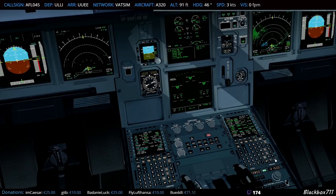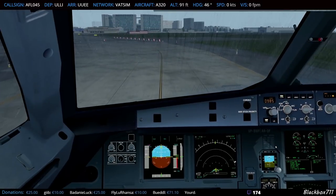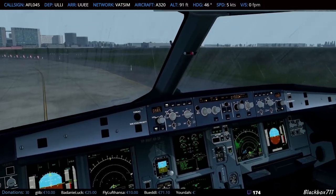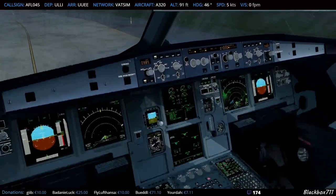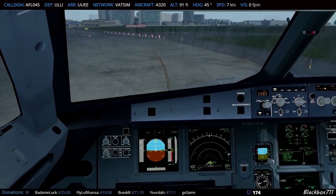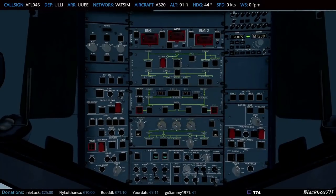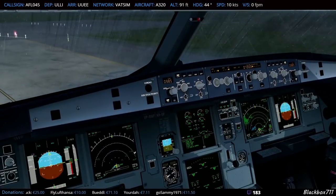Packs are off. Below the line. Takeoff runway: confirmed. Cabin crew: advised. TCAS: TA/RA. Engine mode selector: normal. Packs: off. Before takeoff checklist complete.